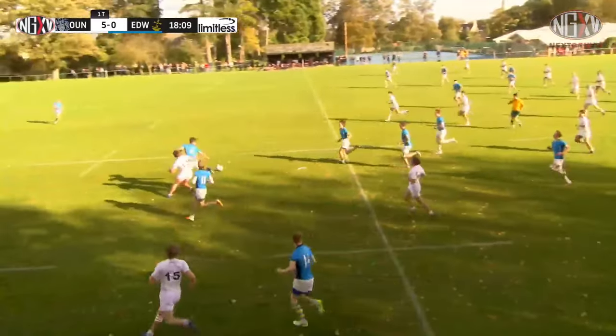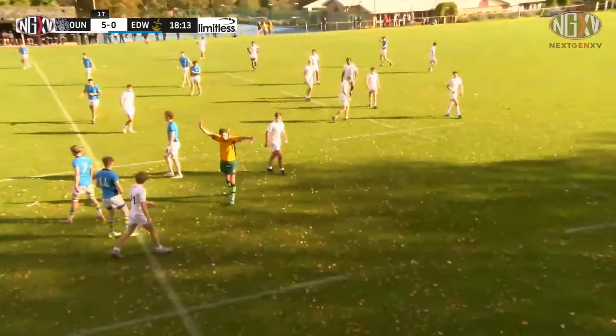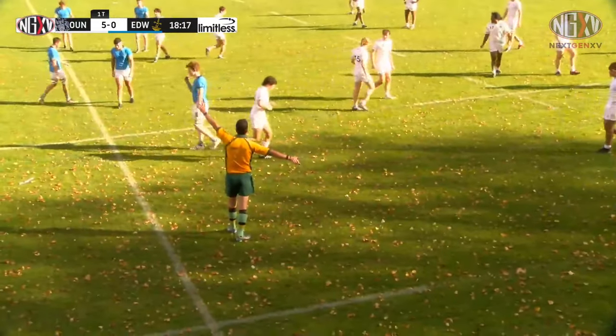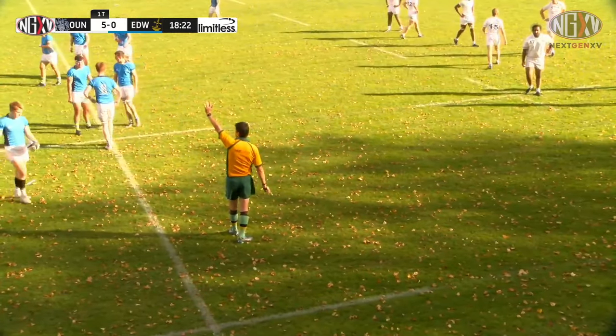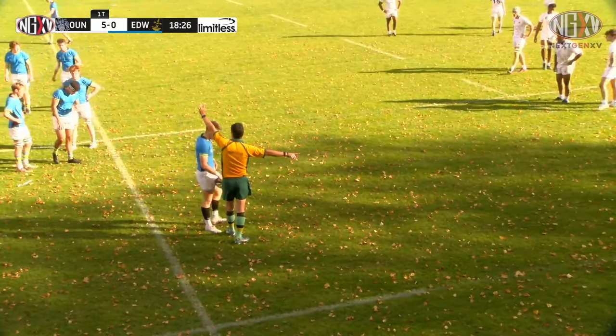As Oundle once again start to show some attacking promise here. They just got ahead of the kick there though, but they are finding that when they move the ball wide, they're seeing some spaces. Promising signs for the boys in white.